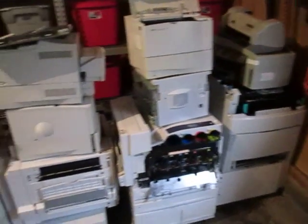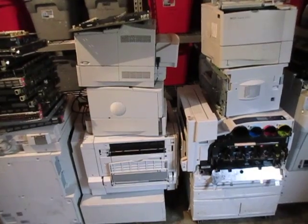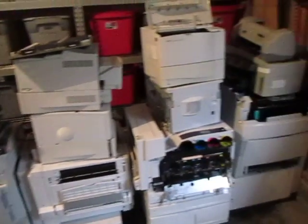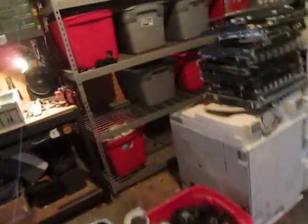As is, I've already made almost 300, and I still have all this left to go. So I'm already in the profit about 100 bucks. And well, more than that. And by the time I sell all these other boards, these hard drives, I'm hoping to profit about $500 maybe on this load. Not too bad.